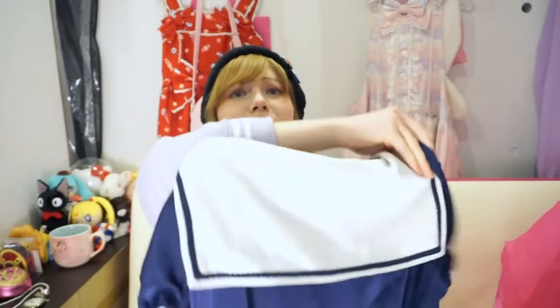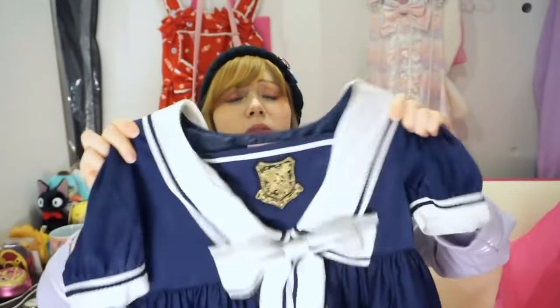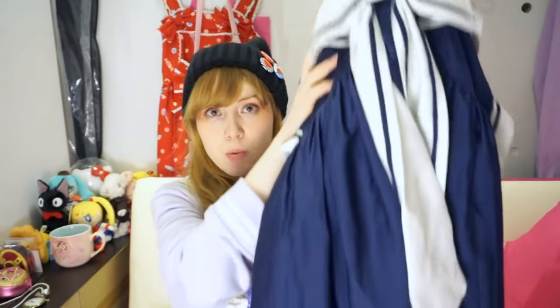And I was like, oh, you are a sailor. You are blue, navy blue. You have a cute collar. You're on sale. And no, there it is. So you can take the bow off. The bow is actually quite long.